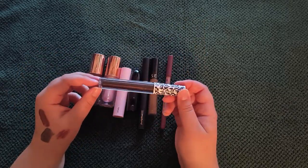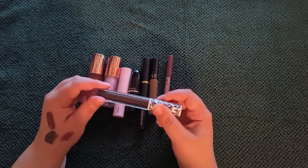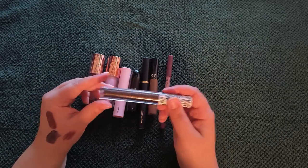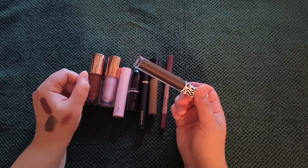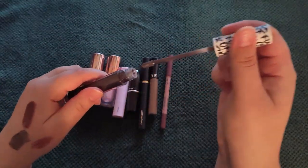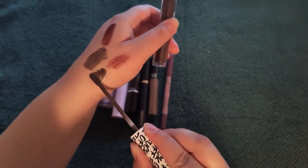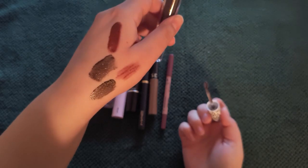I think that's kind of an odd choice, but I like odd colors in my makeup, but the gold throws me off with this. And I don't know if you could tell when I was swatching this, it is quite pigmented. I think we're learning something here. I don't love a pigmented gloss, so that's a swatch.